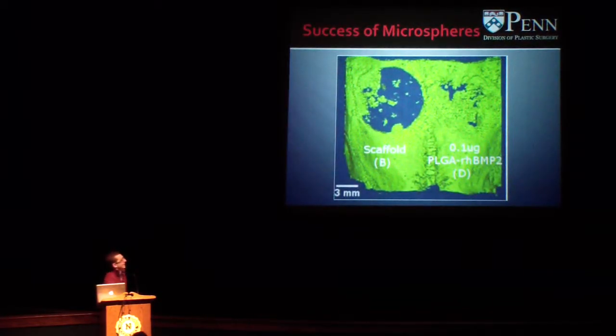Now this is pretty cool. This is our experimental group. Here we have a scaffold again. This is just a control group with nothing in it but the scaffold. Obviously nothing formed. Here, however, we see the same size hole as here with our scaffold, our stem cells, and our microspheres. And as you can see, almost the entire hole is closed with full thickness bone. The bone is the same thickness as this down here. That was analyzed through a different technique, but really this is amazing.